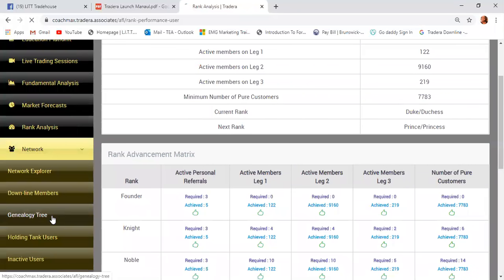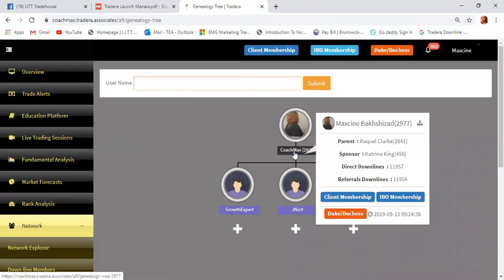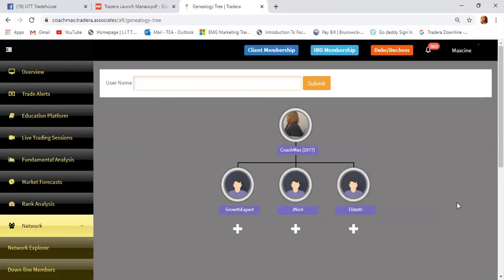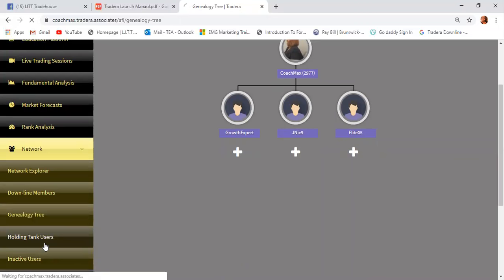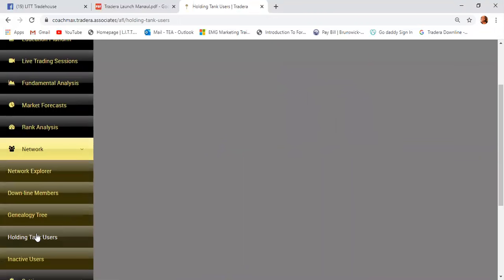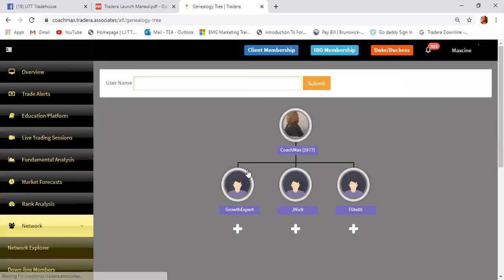Under network, you have things like the genealogy tree, which shows you your people and what's going on with them, and you're able to see if they're active and things like that. When you're placing people, they will go to the holding tank. Okay, so if you don't have anybody in the holding tank, it'll be blank, but if you did have anybody in the holding tank, it'll basically show you how to place them within the genealogy tree.